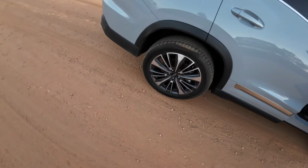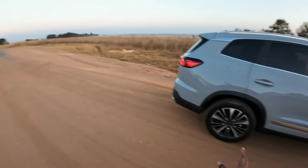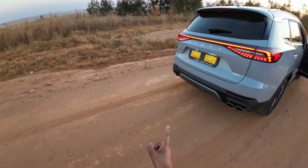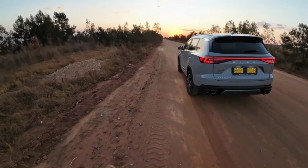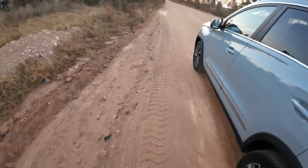This is sitting on 235/50 19-inch tires, and these are road tires. These are not off-road tires, so I don't know what to expect from them. And hey, this thing looks amazing. I have to say, this is one of the most beautiful cars that you're gonna see on the road. Based on our check right now, it looks like everything is fine.